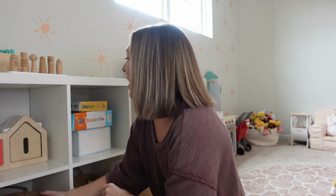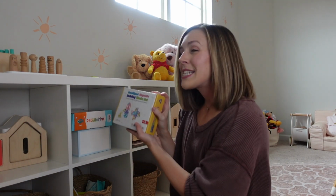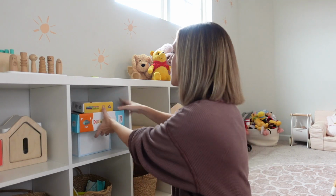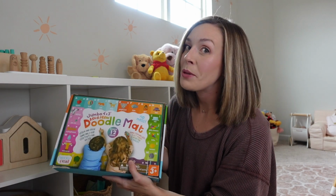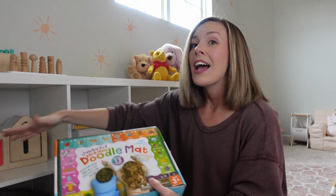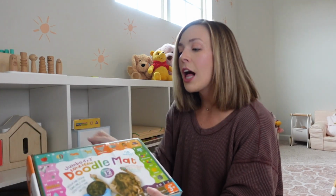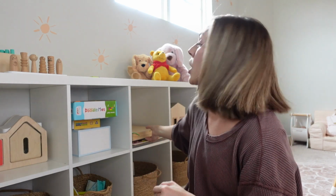So that feels really great to finally have an empty basket. And then again, more Love Every toys here, more puzzles, these little magnet tiles. I have this little doodle mat. This is something she also plays with a ton, where you fill up the little markers with water, has the big mat, and she can color. She loves this. So that is another thing that I'm definitely hanging on to.